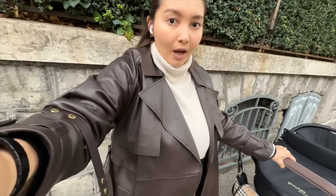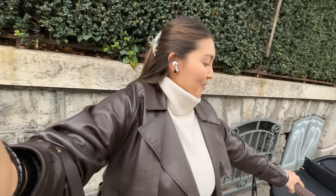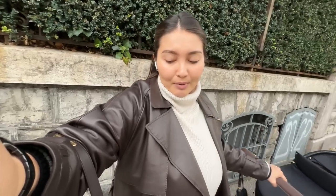Also, the weather is so warm outside. It is such a beautiful weather today. It's a bit cloudy, but I love when it's cloudy, when it's not sunny, to be honest. I don't know why. This is the perfect weather for me personally. It's like 10, 11 degrees, and I'm wearing my turtleneck, my new leather coat, the one that I got from Massimo Dutti a while back. Actually, I bought it in summer, and this is the first time I'm wearing it. So I'm so happy with the weather.